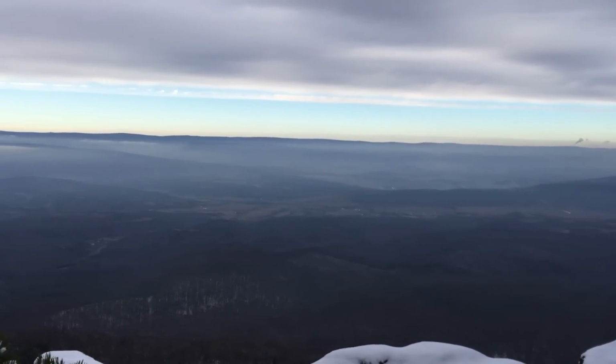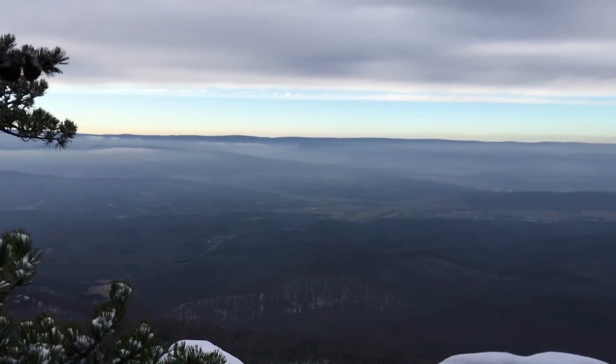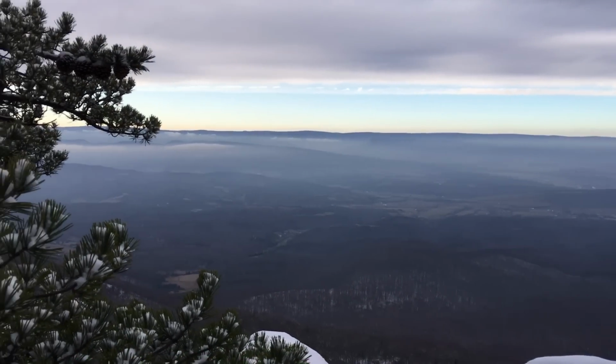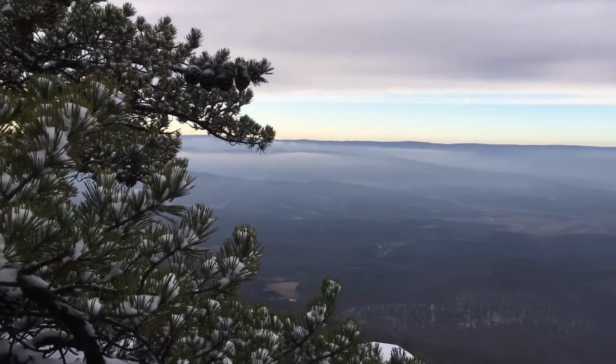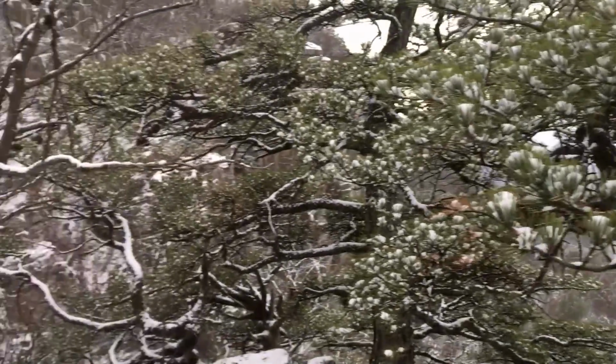Okay, I made it to the top of the mountain here, and you can see you got a really nice view today. And you can see for a long ways. And this place is really rocky right in here.